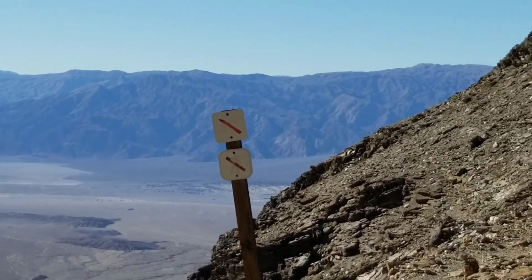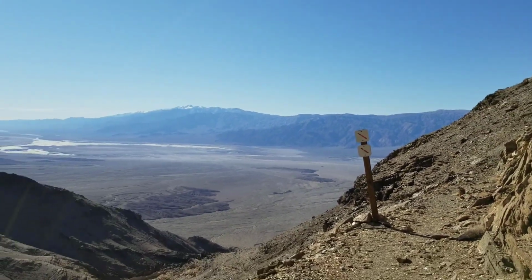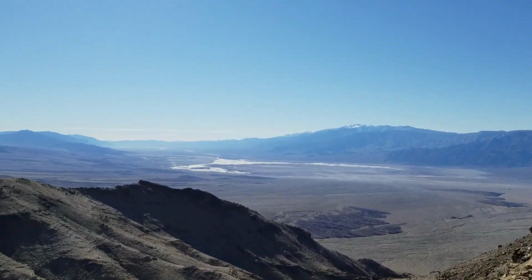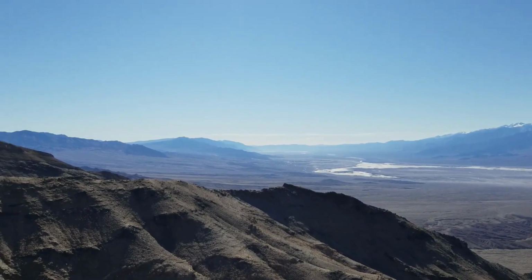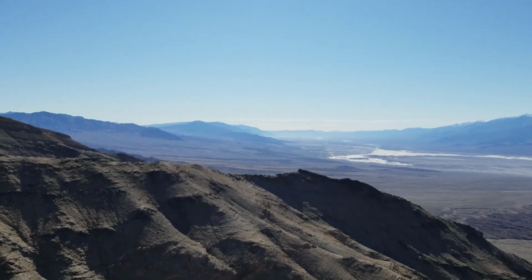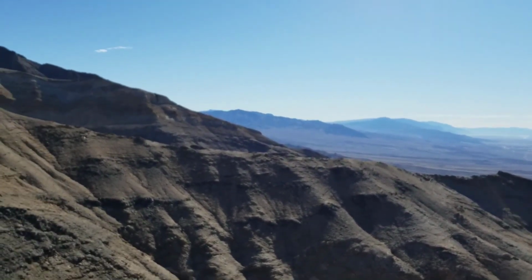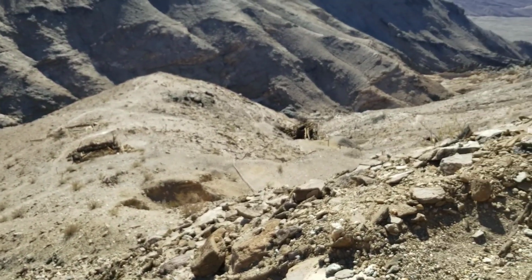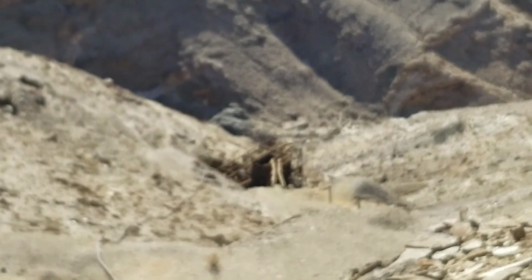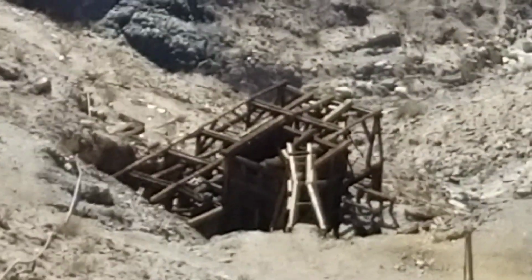And here we are looking around west across Death Valley, and then down south to the Furnace Creek area, actually, and beyond. And then, of course, this whole area, there's that structure we were at some time ago before heading up into the box canyon.